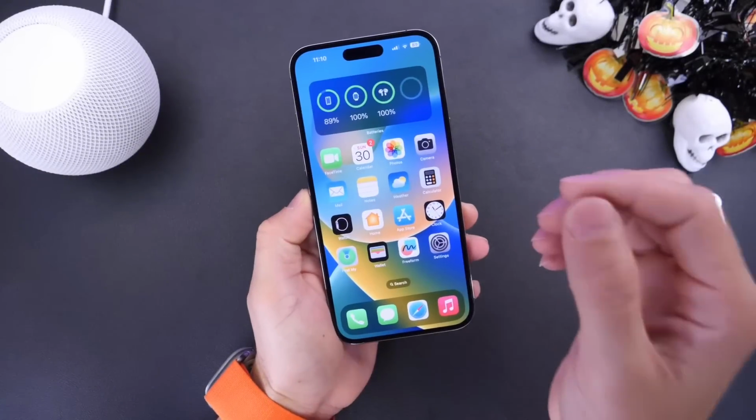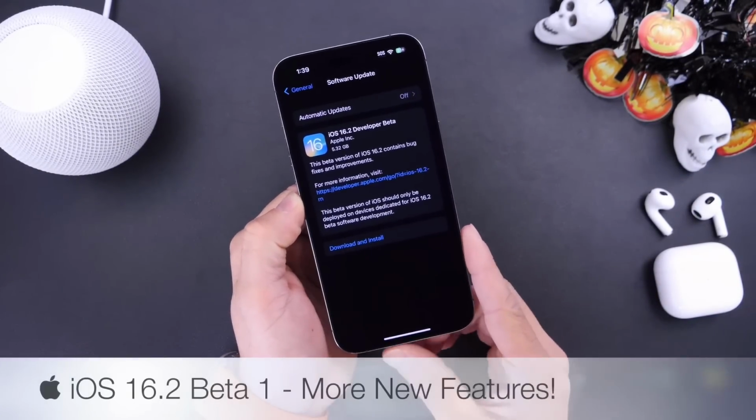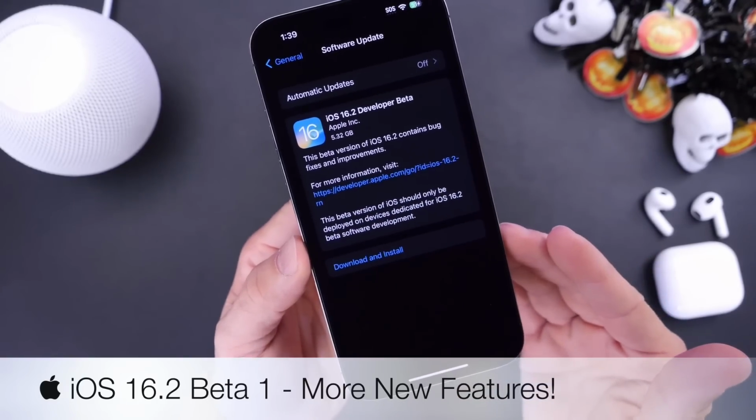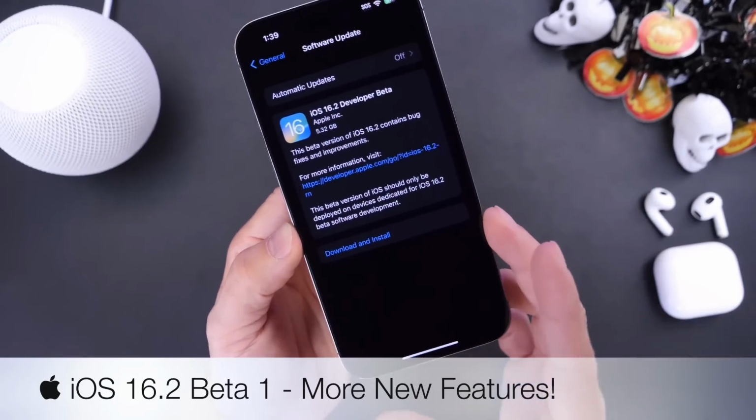Okay guys, so today I want to talk about iOS 16.2 Developer Beta 1. The software has been out for a couple of days now, and as per usual, I like to come back and share with you guys any additional new features and changes that I may come across after using the software for a couple of days.